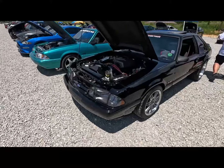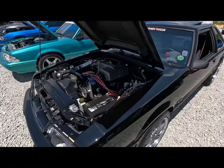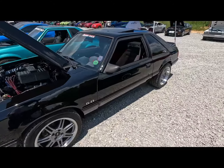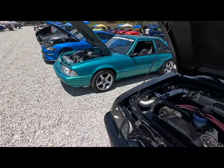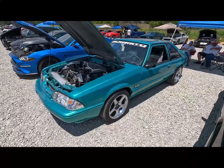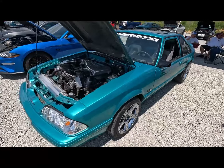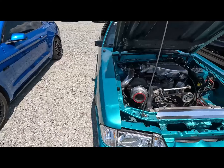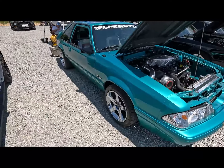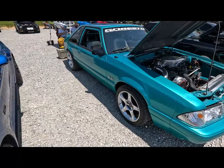Sweet black LX. One of the hardest paint jobs to keep clean, but he got it looking good. Another Calypso. I'm saying one of my favorite colors on these bad boys, period. With the SBE wheels, Cobra style wheels.